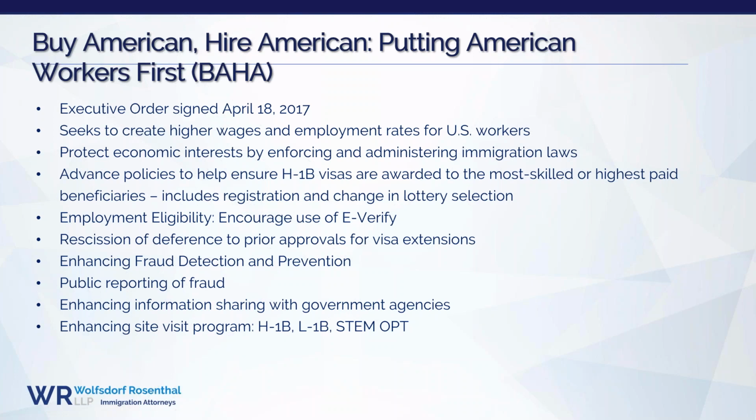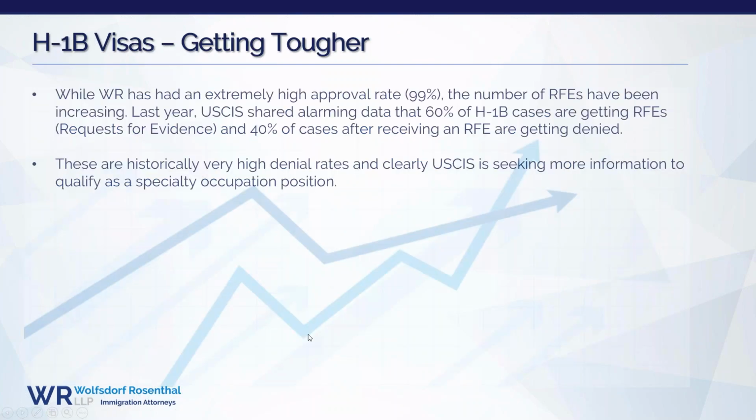That's the reason why they switched the lottery. It's a reverse lottery. U.S. master's degree holders are able to have a higher chance of being selected because the USCIS feels they're more skilled, and at the end of the day may even be paid higher than another worker. So these are just information about some of the initiatives behind BAHA that we're seeing. And now I'm going to pass it off to Jennie, and she's going to talk about the H-1B visas and how we're seeing it being adjudicated differently under BAHA.